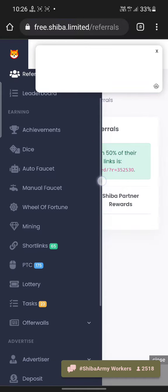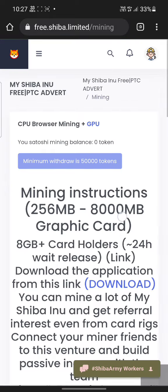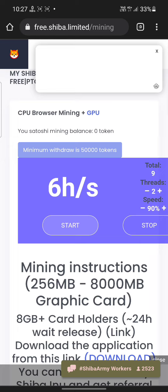Mainly, you can earn rewards by mining. If you have a PC, the mining gets very fast. You can also mine on a smartphone. It will make around 6 to 7 hash. When the hash rate increases, you will get more rewards.